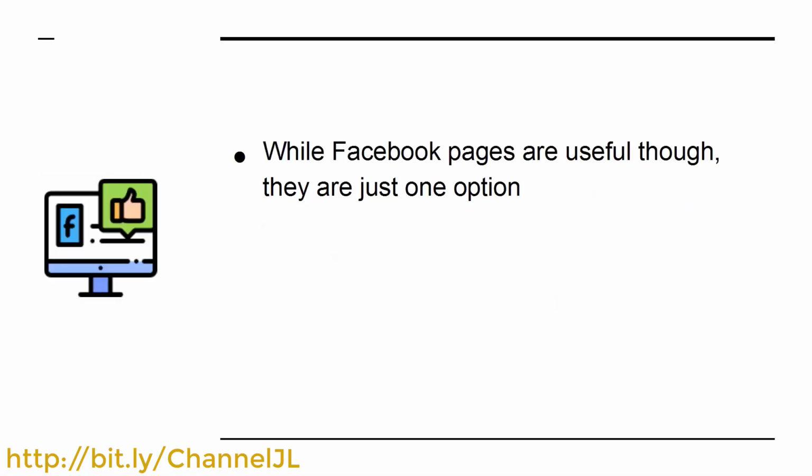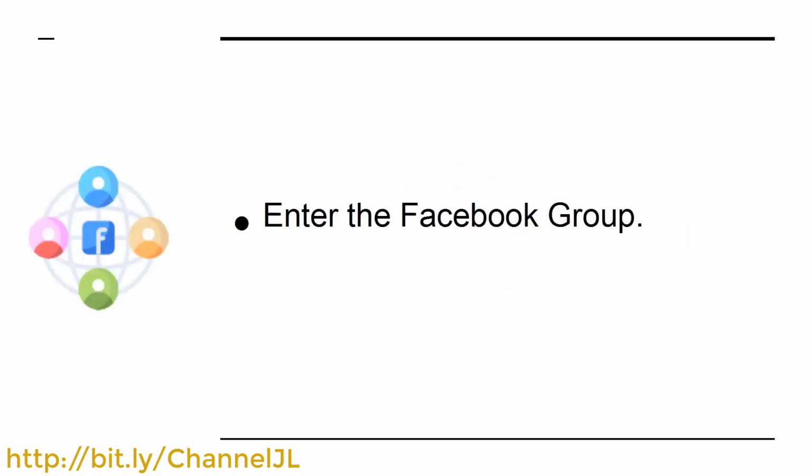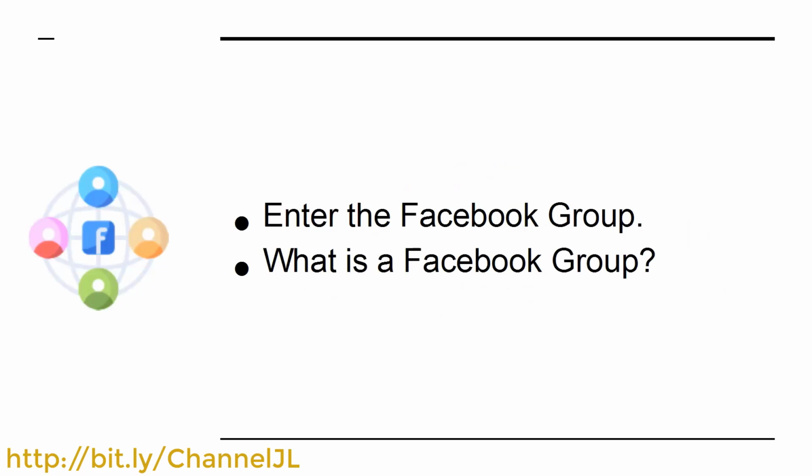While Facebook pages are useful though, they are just one option. And the real power of this platform comes into play only once you understand this and start using multiple features at once to get your message across. Enter the Facebook group. What is a Facebook group?